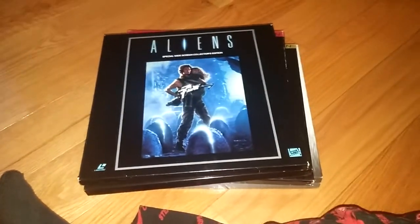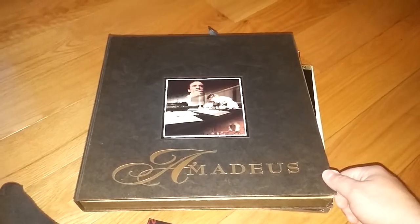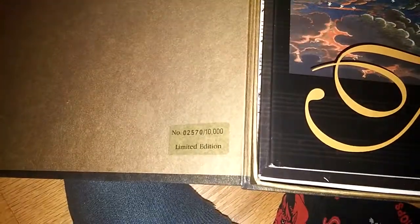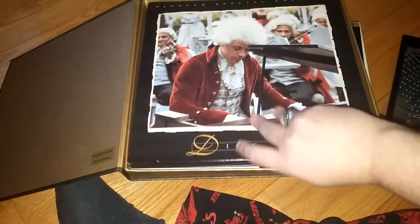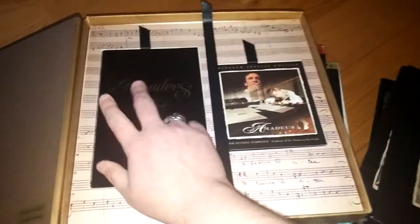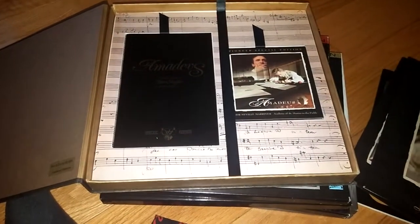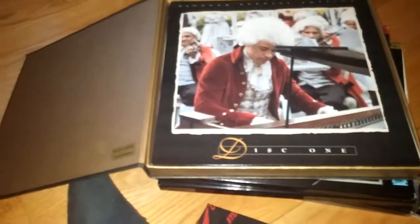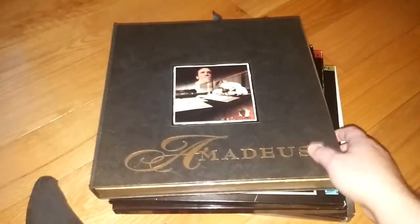Alright, next up, this is one beautiful box that I picked up about a year ago. Amadeus. Actually got this thing for $3. Very shocked that it had all this nice stuff in here. And you can see right there without a glare, it's a 10,000 limited edition. Actually has the book, both Laserdiscs, disc 1, disc 2. And to my surprise, it actually has this book, and it actually has the soundtrack. You go to a lot of stores, you don't see this thing complete anymore. But nice and complete, $3 investment, pretty well worth it. Movie's okay. I was never a big fan of it, but this was a pretty box set, and I wanted to have it in my collection.